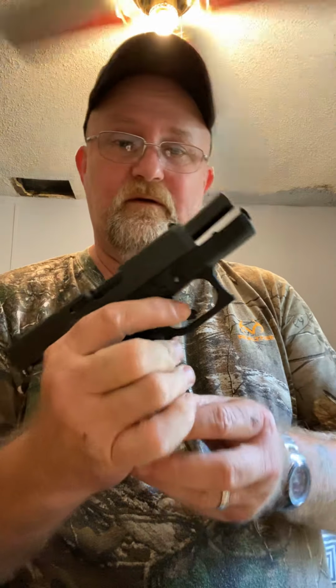I wouldn't carry it with that magazine, because then that takes away the idea of having a short grip. But 10 rounds, perfect. Have this for your reload, and you got 15 more. You're carrying 25 rounds, not counting the plus one, in a compact handgun.